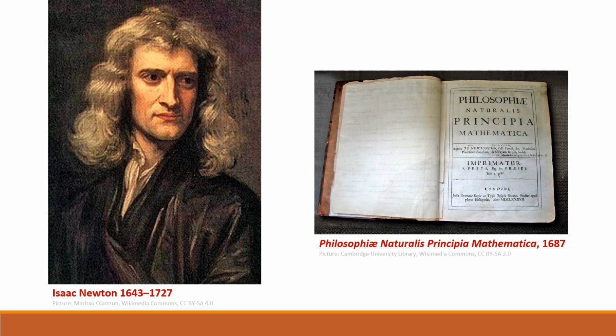Newton demonstrated that the entire universe is governed by the same laws. Newton's laws of motion and gravitation apply equally to everyday objects on Earth and to celestial bodies. Thanks to Newton's laws, engineers have been able to design amazing things.